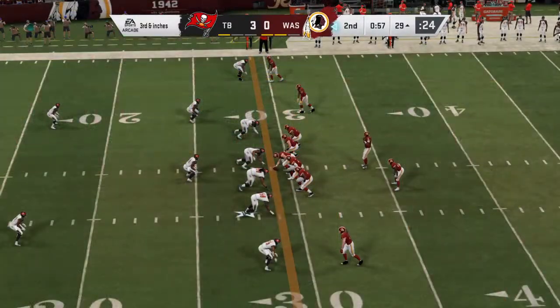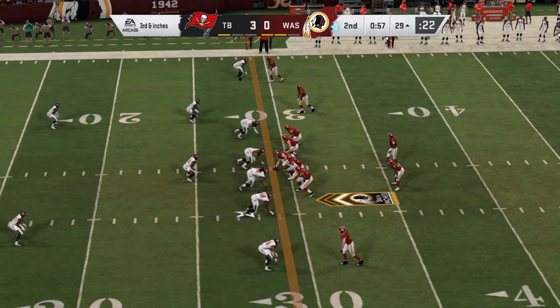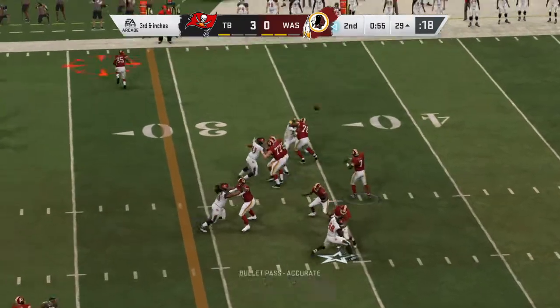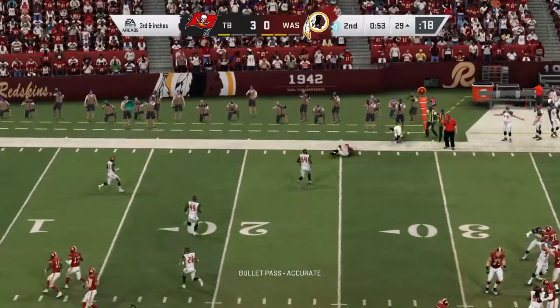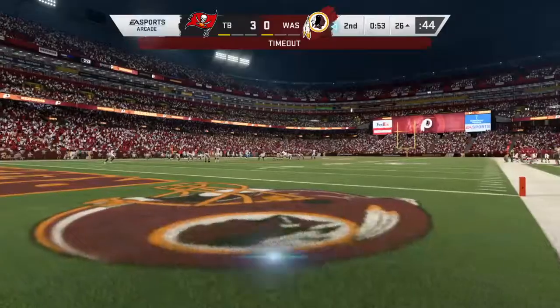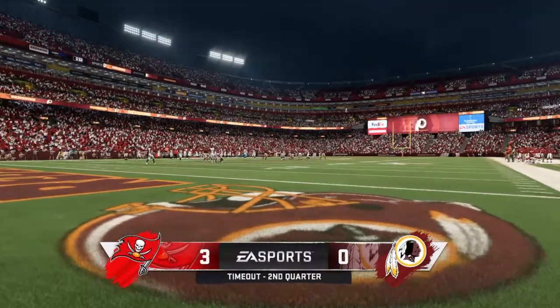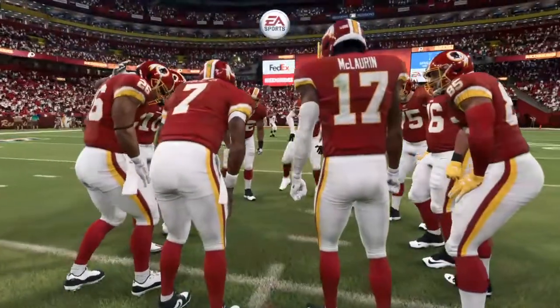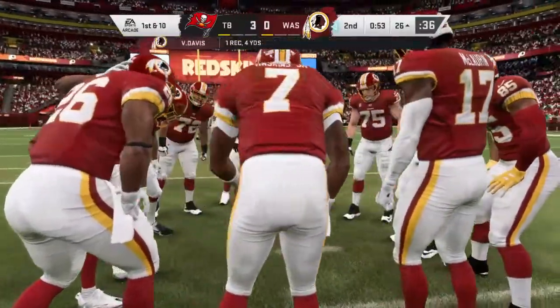The last catch nearly got him a first, but it did not, and they'll try to convert on 3rd and inches. Haskins on 3rd down. Open man, it's Vernon Davis. Now Washington going to use the 2nd of their 3 timeouts as they get the stoppage with a little over 50 seconds to go in the first half.